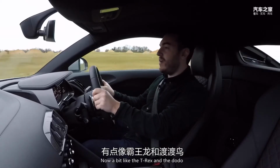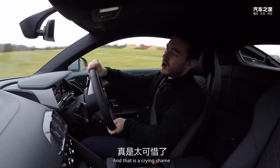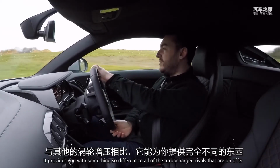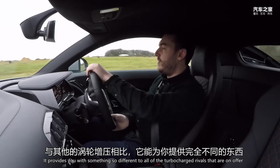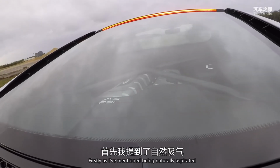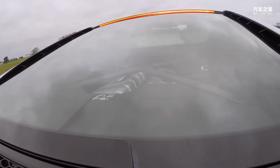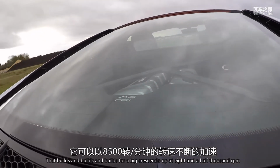Now, a bit like the T-Rex and the Dodo, the V10 is something of a dying breed, and that is a crying shame. It's such a unique engine. It provides you with something so different to all of the turbocharged rivals that are on offer. Firstly, as I've mentioned, being naturally aspirated means that it's got this lovely linear long-leggedness to it that builds and builds and builds for a big crescendo up at 8,500 RPM.